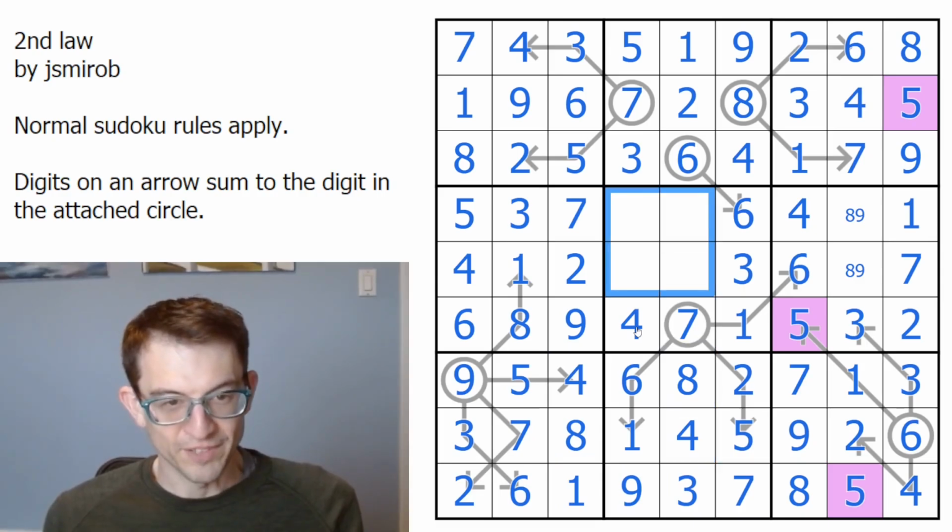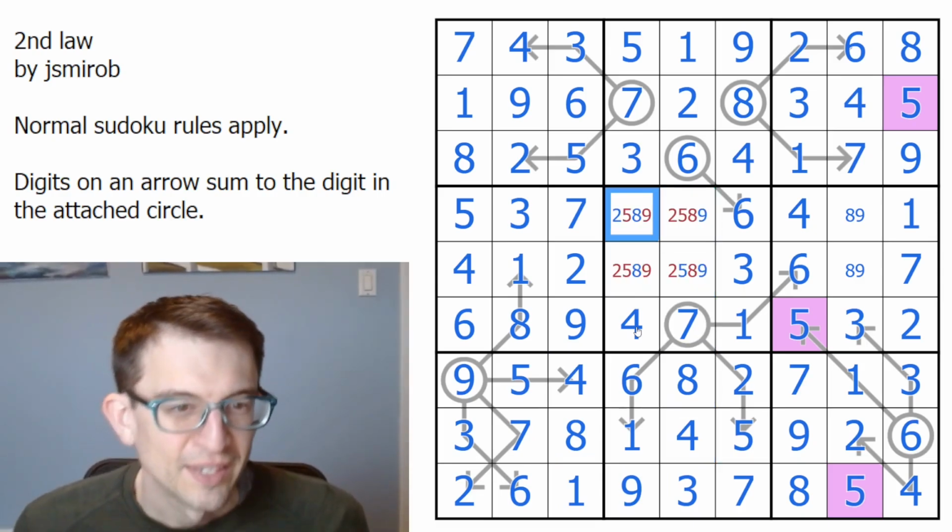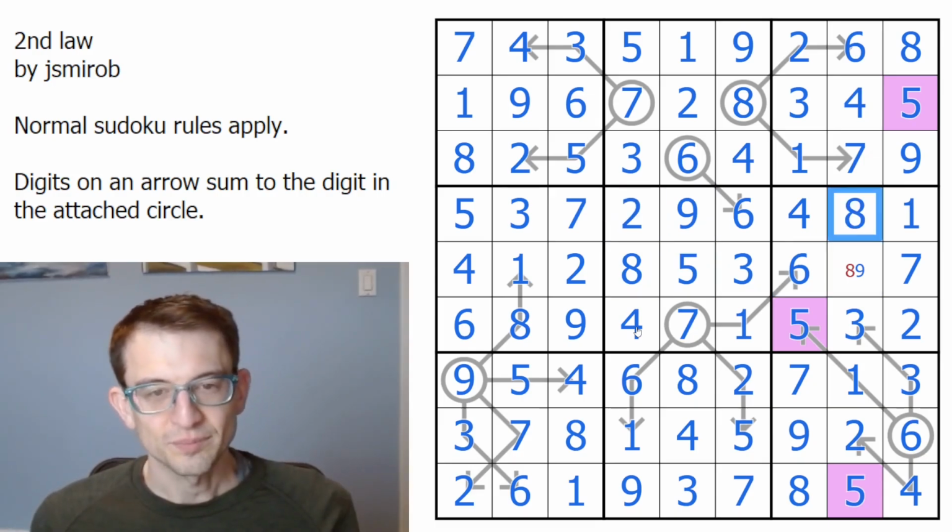Right, that's going to place. What do I have left? I have 2, 5, 8, 9, and I just know where those go. And that is the puzzle.